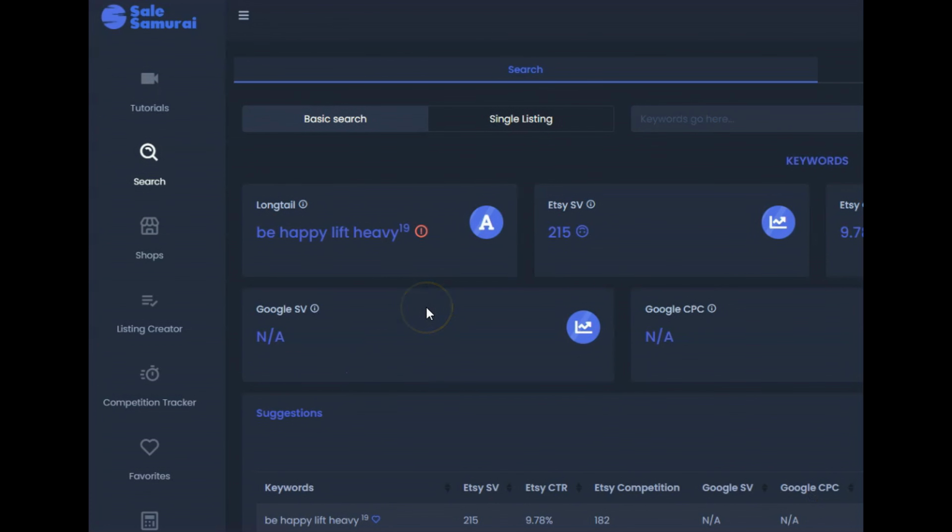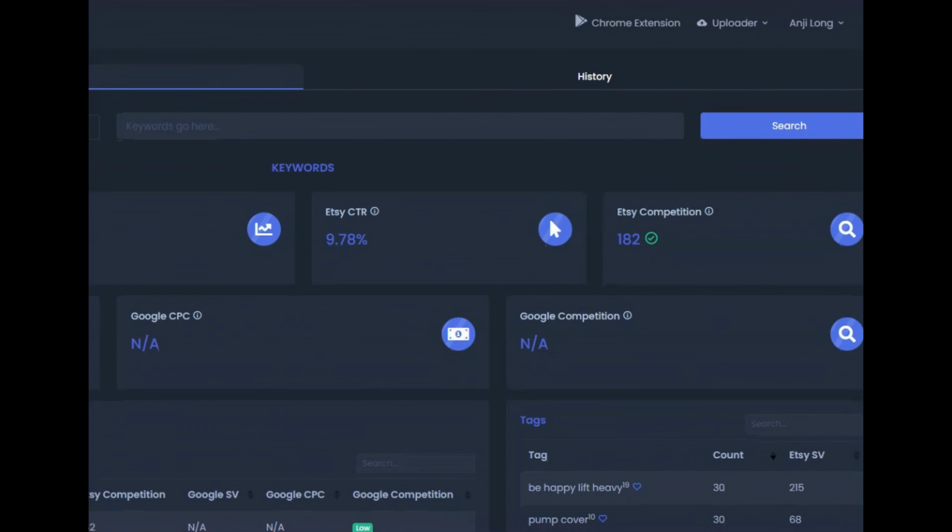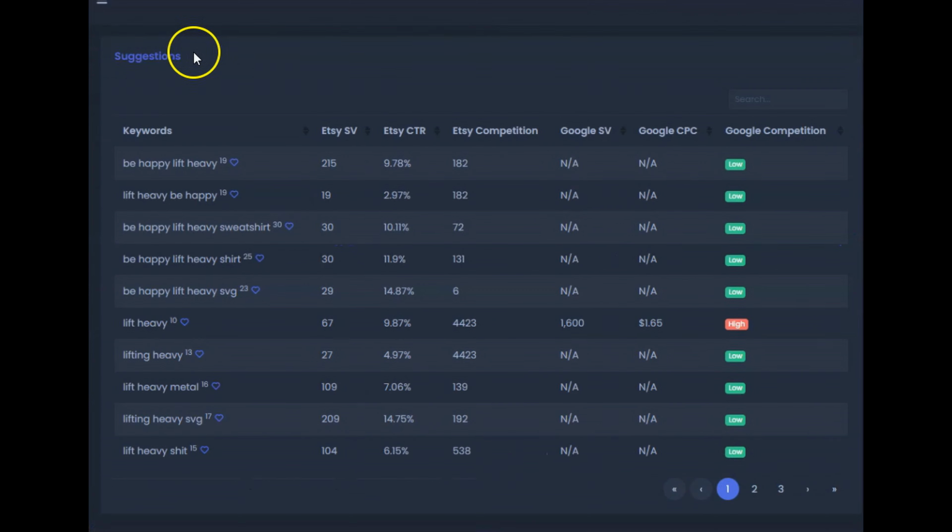All right, now this we love to see over on Sales Samurai. Be happy, lift heavy, search volume 215, and drumroll, Etsy competition, only 182 other listings. And we scroll down to the keyword suggestions, and we can also see Be Happy, Lift Heavy shirt, search volume 30, competition only 131, and Be Happy, Lift Heavy sweatshirt, search volume 30, competition only 72.